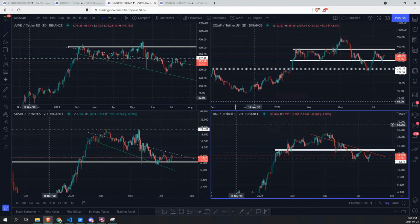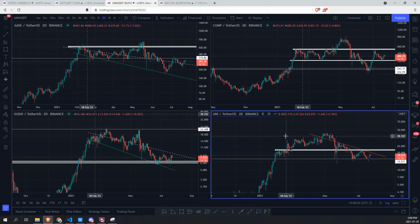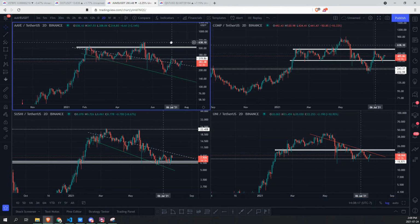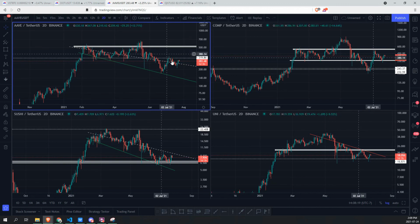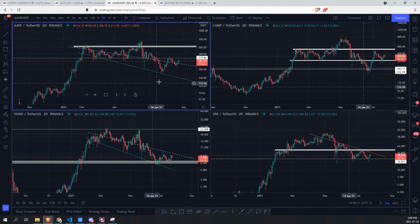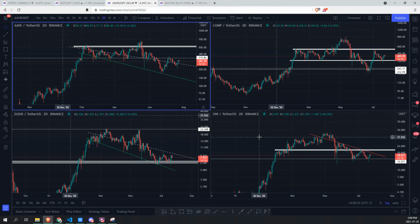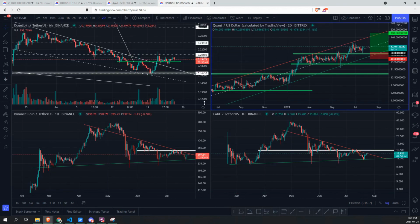So Uni's looking well. Comp and AAVE for me are longer term investments. I'm just slowly dollar cost averaging into them. I don't really own any SUSHI, and I also own Cake as well, but Uni's one that I'll be looking at to potentially leverage, where Comp and AAVE are just longer term investments, but they still look pretty solid. AAVE does look a little bit better than SUSHI because it's relatively a little bit higher from the midpoint, but overall, I think that Uni is looking the best for a potential move up in the short term here.